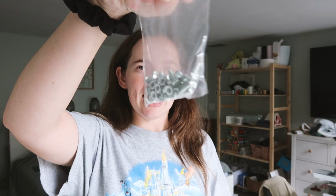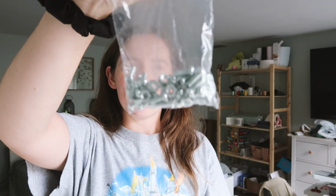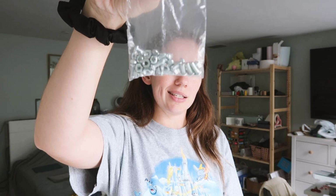This is a pretty teeny tiny bag of screws, so I'm gonna try to make sure I keep up with all of that when I'm packing for the markets. I have a bag that has my tools. It's not very many tools, it's just my screws for other things and the screwdriver. So I'm gonna put it together and try to not lose these.